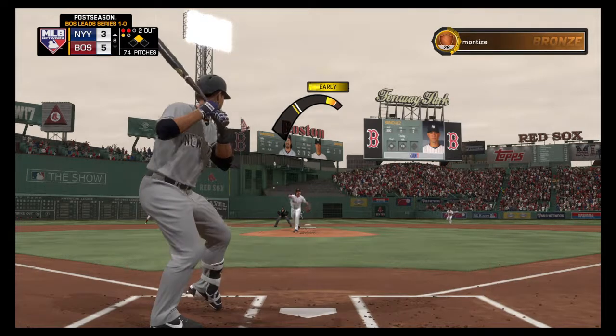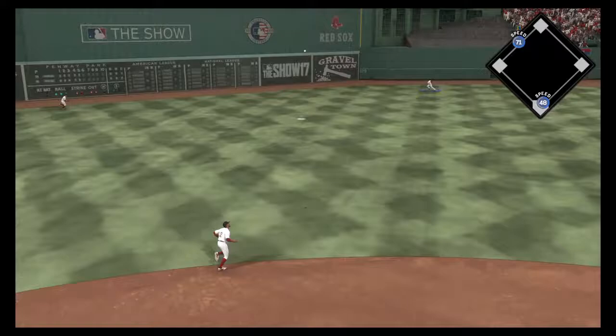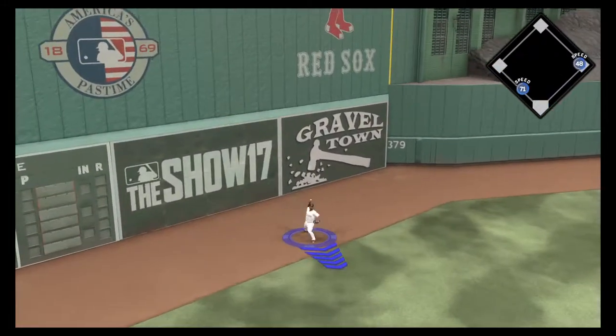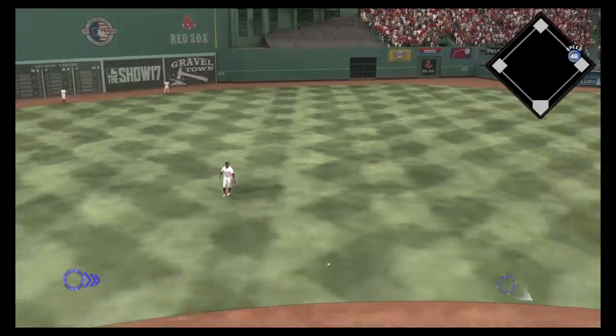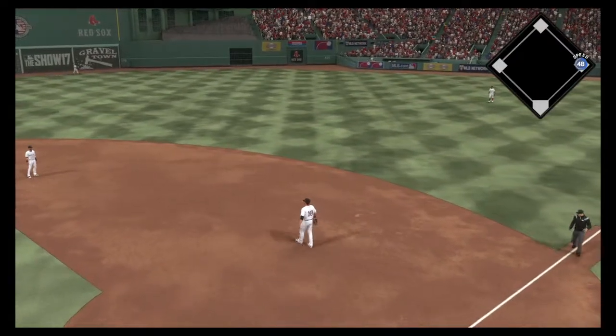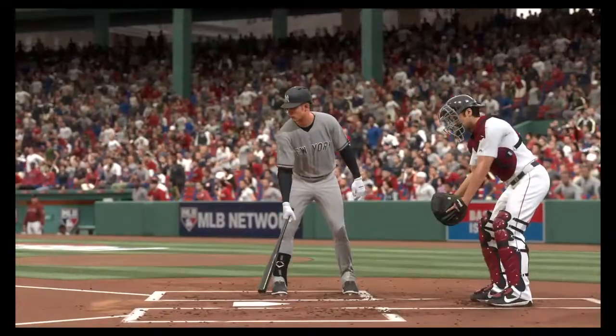Getting a few steps off the second there. Now the pitch. Line toward the gap in left center. That gets down. He's got himself a base hit. The runner scores from second, and they inch a little bit closer. It's now a 5-4 ball game.